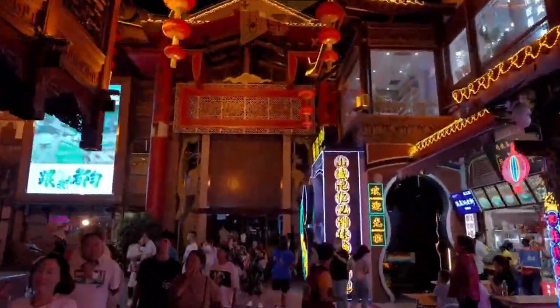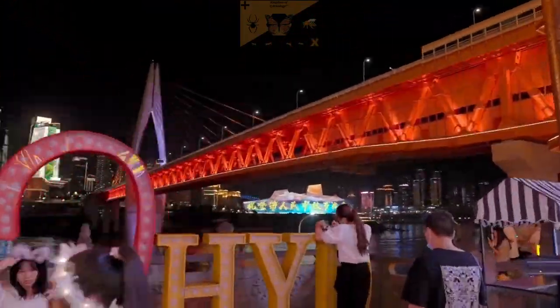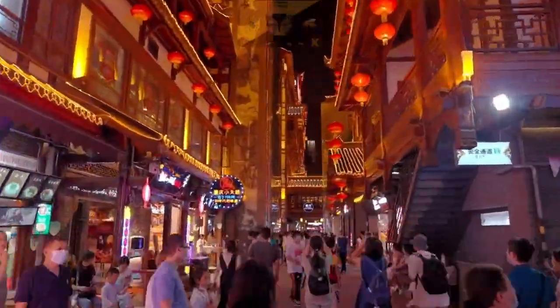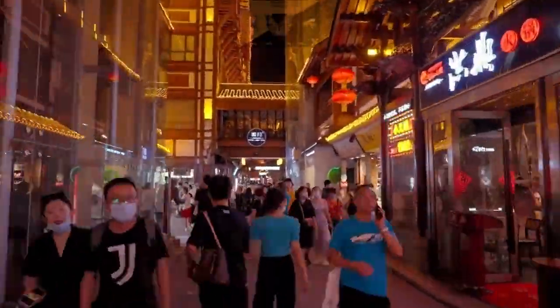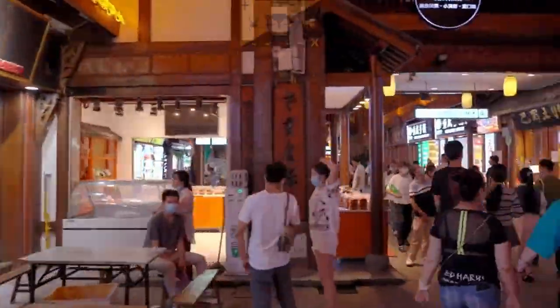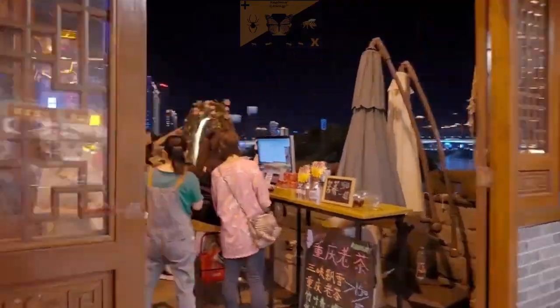So you don't have this consumerist tourism kind of feel, which I think takes away from the beauty. Imagine how beautiful it would be if it didn't have that consumerist, loud atmosphere. And it was slower, more comfortable, there were more neighbors, more neighborly.